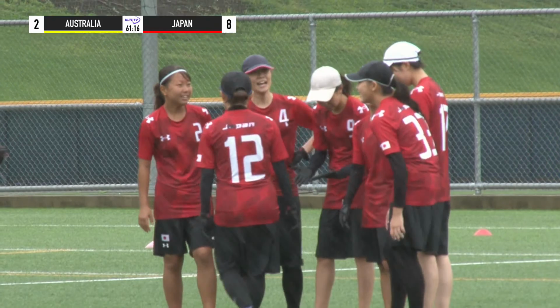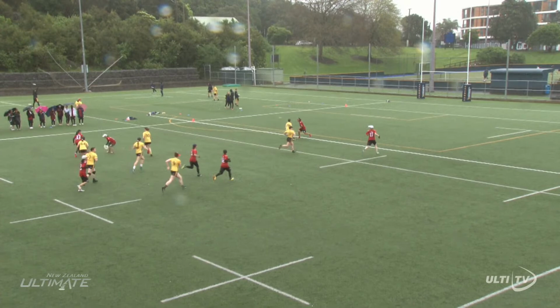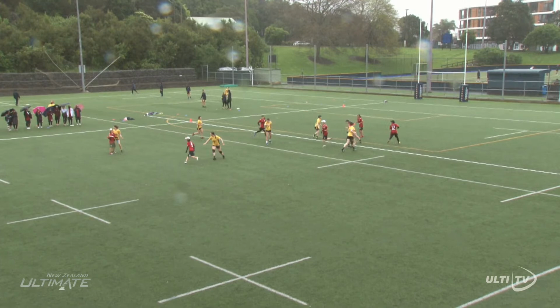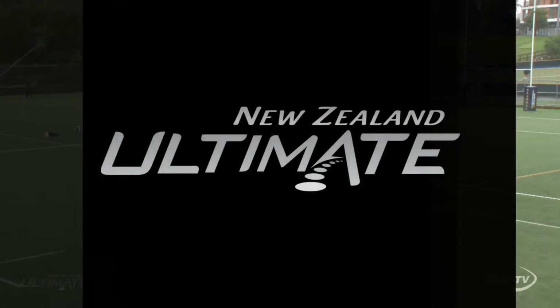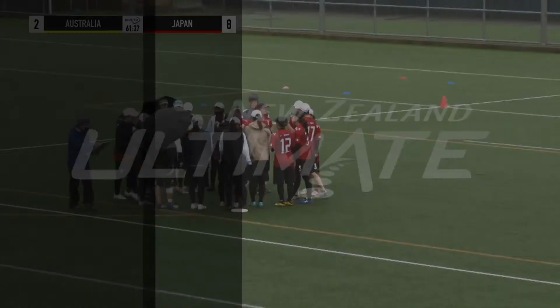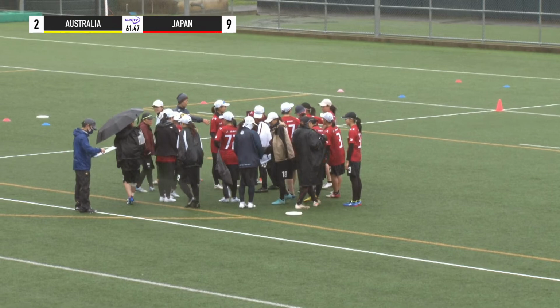The drizzle starting to get a little bit heavy. That water on the disc is going to affect how easily the teams are able to secure it. Throws that might be easy under other circumstances are going to be a little bit more challenging. Which team is going to have the composure to really dominate this second half? We've seen a great first point out of the half by Japan. Fantastic work. Amazing intensity. Their energy levels are still so high. Really is fantastic to watch.